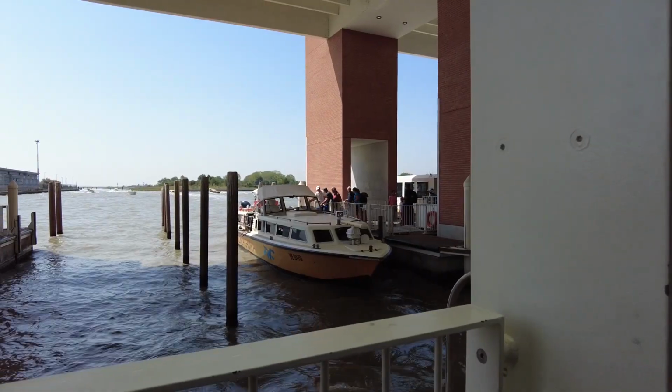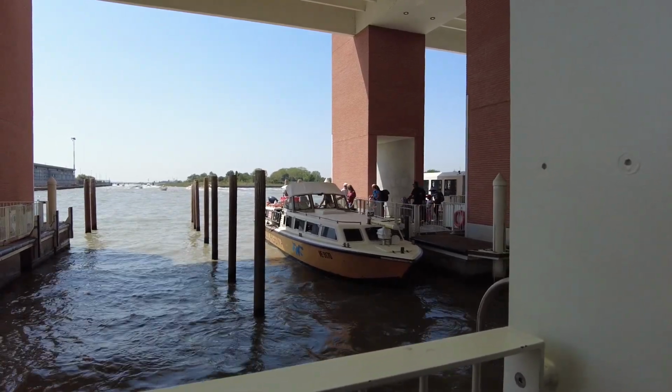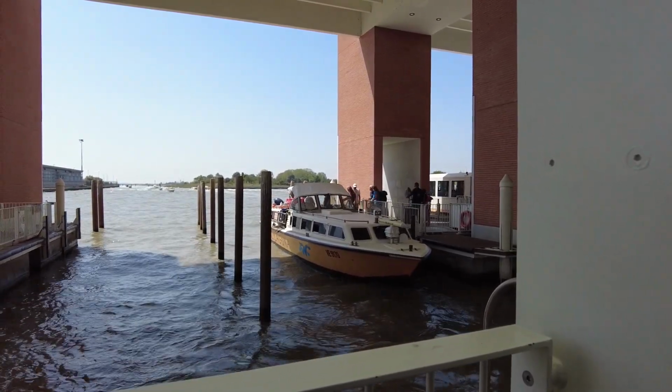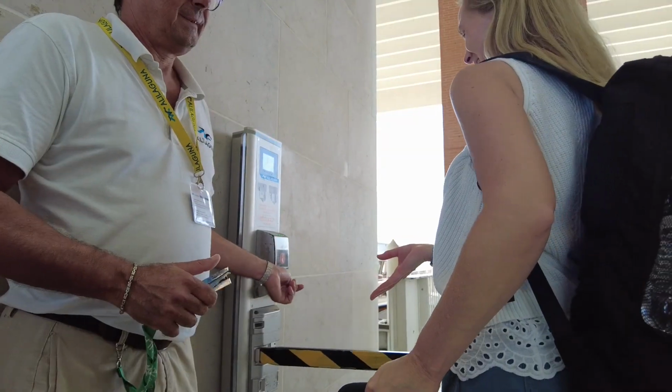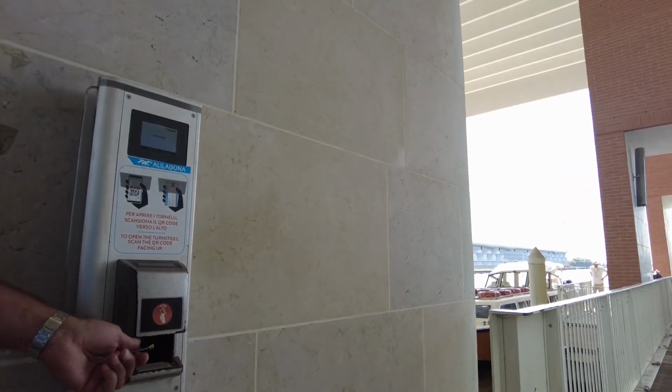There are a couple of different sizes of water buses depending on the line color. The orange line used the smaller of the 2 water bus sizes. Prior to boarding, there was a gentleman at the beginning of the line that punched and scanned our ticket to validate it.